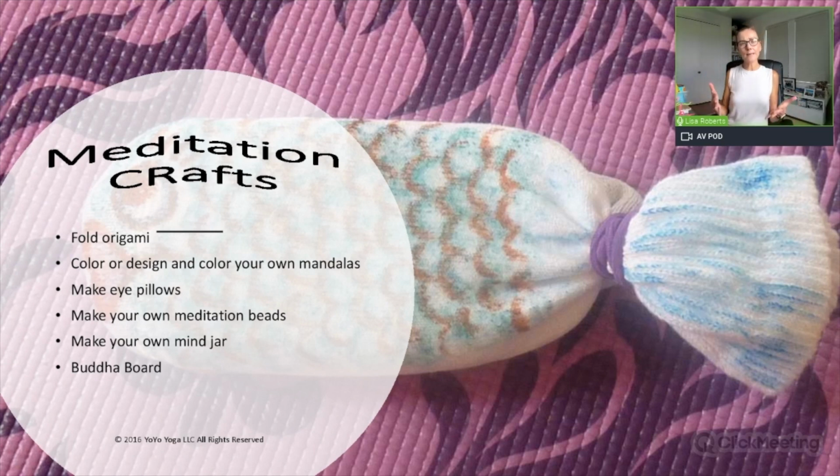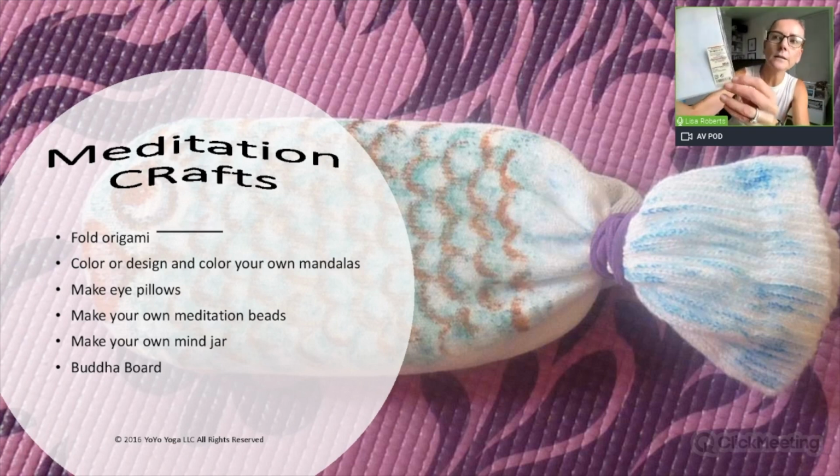And coming back to meditation crafts now, we talked about the boat. Folding the boat is essentially origami, and origami requires a lot of focus. And I have a little stack of origami paper. I actually found this one at the Muji store. I'll do a close-up of that.